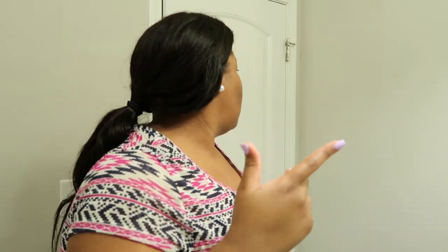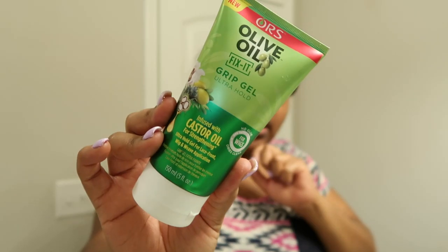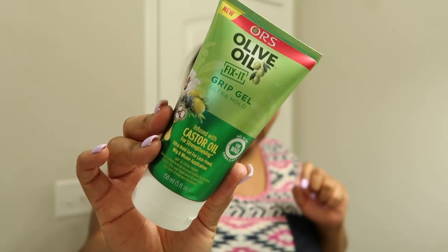Okay guys, so I'm in my bathroom and I'm getting ready to once again redo my little lace closure. And this is the gel that I was telling y'all about that I did the little review on.